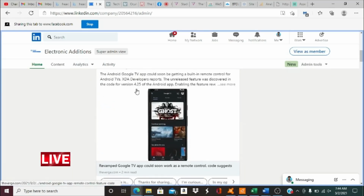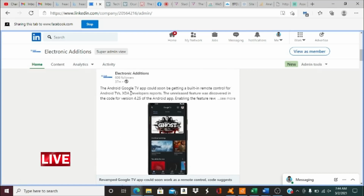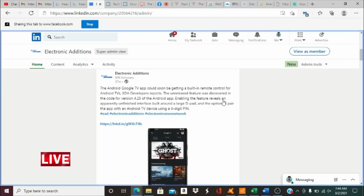All right, so today we're going to be talking about how the revamped Google TV app can soon work as a remote control. The Android Google TV app could soon be getting a built-in remote control for Android TVs, XDA Developers reports. The unreleased feature was discovered in the code for version 4.25 of the Android app. Enabling the feature reveals an apparently unfinished interface built around a large D-pad, and the option to pair the app with the Android TV device using a 4-digit PIN.